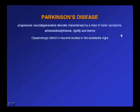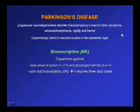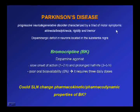Parkinson's disease is a progressive neurodegenerative disorder characterized by a dopaminergic deficit. And BK, which is a dopamine agonist, is used in the treatment of Parkinson's disease. BK shows a slow onset of action and a prolonged half-life, but it also has a poor oral bioavailability, about 6%, and so it requires 3 daily doses. So we asked ourselves, could SLN change pharmacokinetic and/or pharmacodynamic properties of BK?